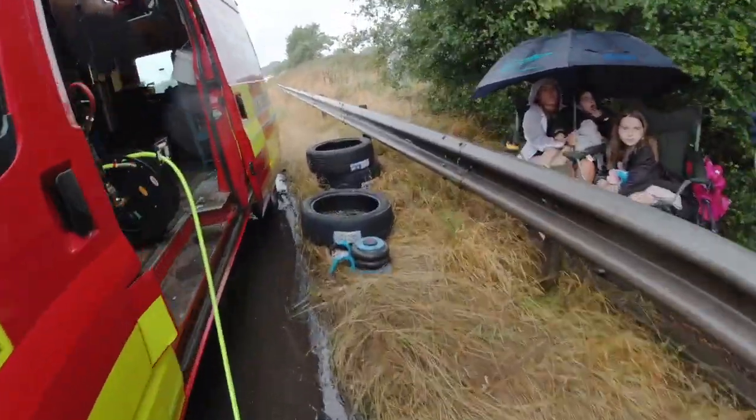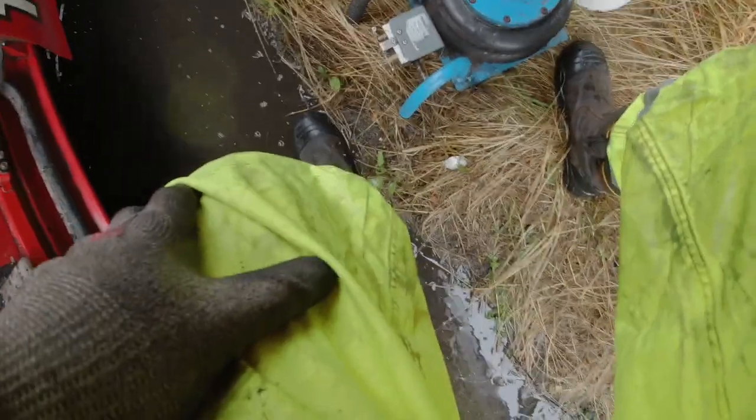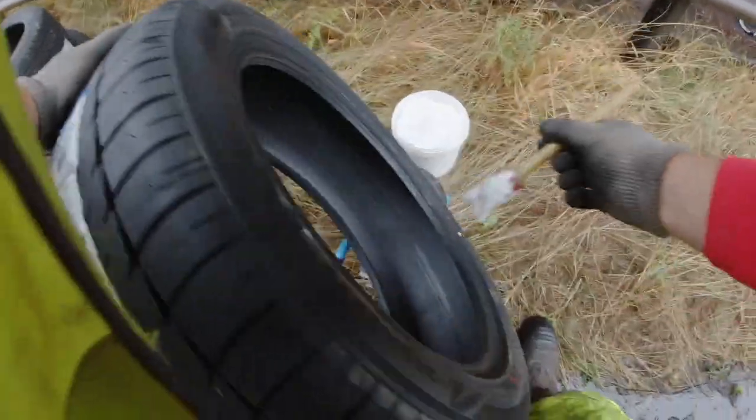Just checking the other ones. The other front one's still got a decent amount of tread on anyway. It's normally advised to get your tyres done in pairs on a four-wheel drive vehicle, that's all. Obviously, if you do want a pair, we can fit your pair if you want to, but it's optional to yourself. Absolutely fine.